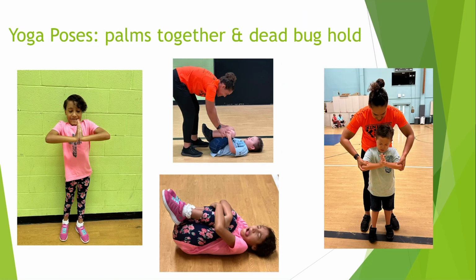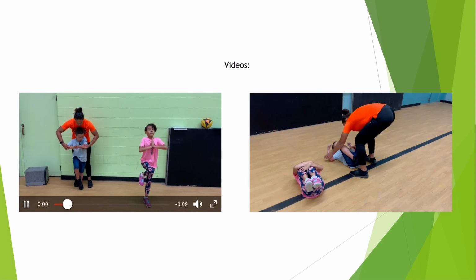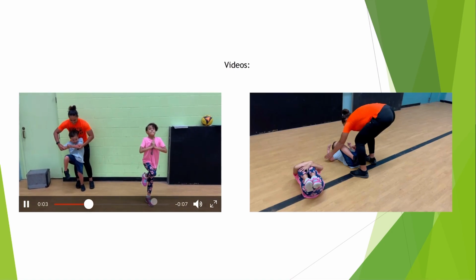So yoga poses, palms together, and dead bug hold. Here, again, I was pushing through his elbows just to receive more pressure through his joints. Here is the yoga pose. She was able to stand on one leg.